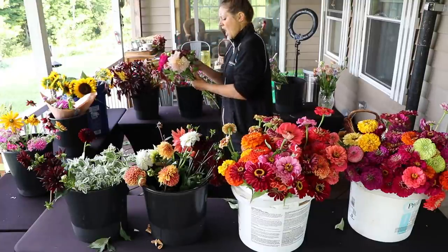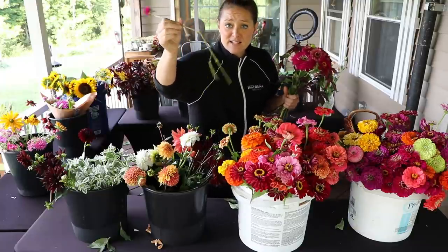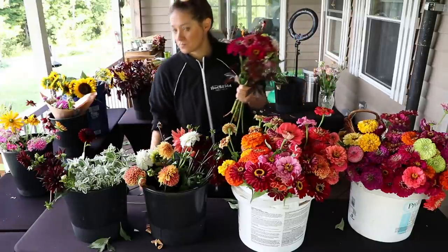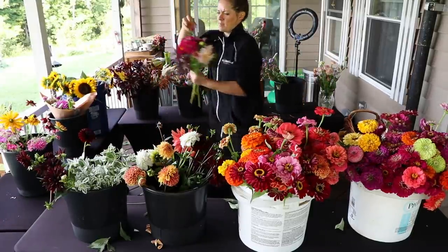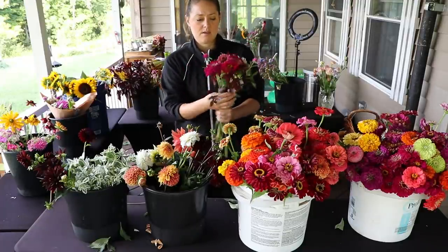Okay. The gomphrena has a lot of knuckles, if you will, and some of them can be weak knuckles. Gotta get brass ones. Okay, this one's all set.